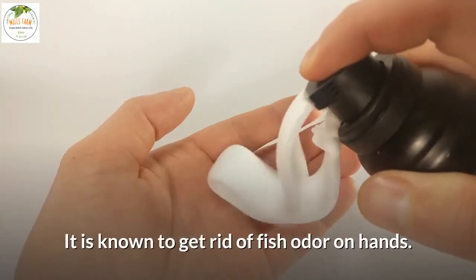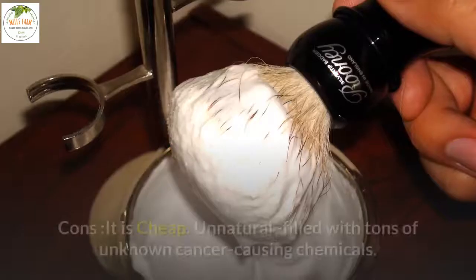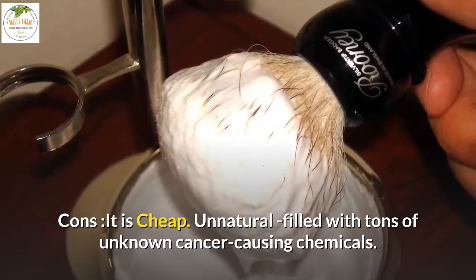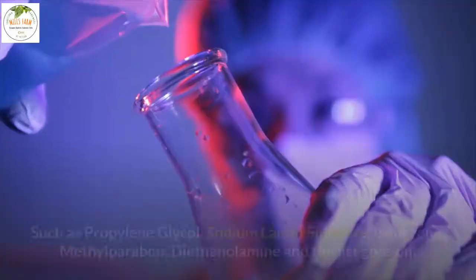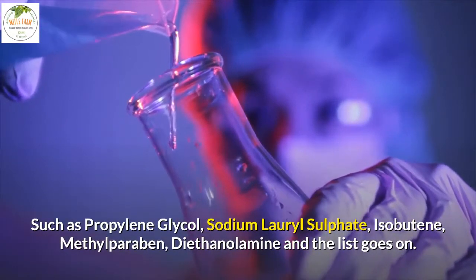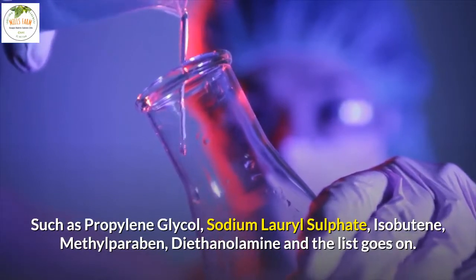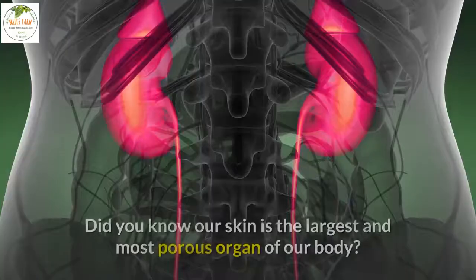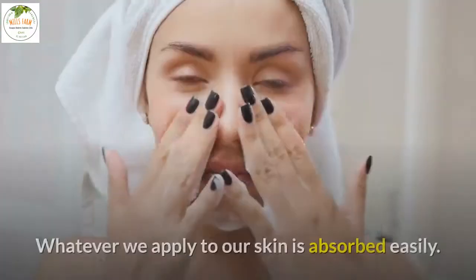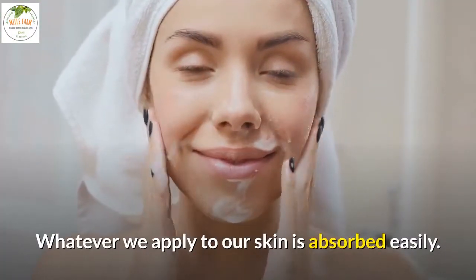2. Shaving cream. It is known to get rid of fish odor on hands. Cons: it is cheap, unnatural, filled with tons of unknown cancer-causing chemicals, such as propylene glycol, sodium lauryl sulfate, isobutene, methylparaben, diethanolamine, and the list goes on. Did you know our skin is the largest and most porous organ of our body? Whatever we apply to our skin is absorbed easily.